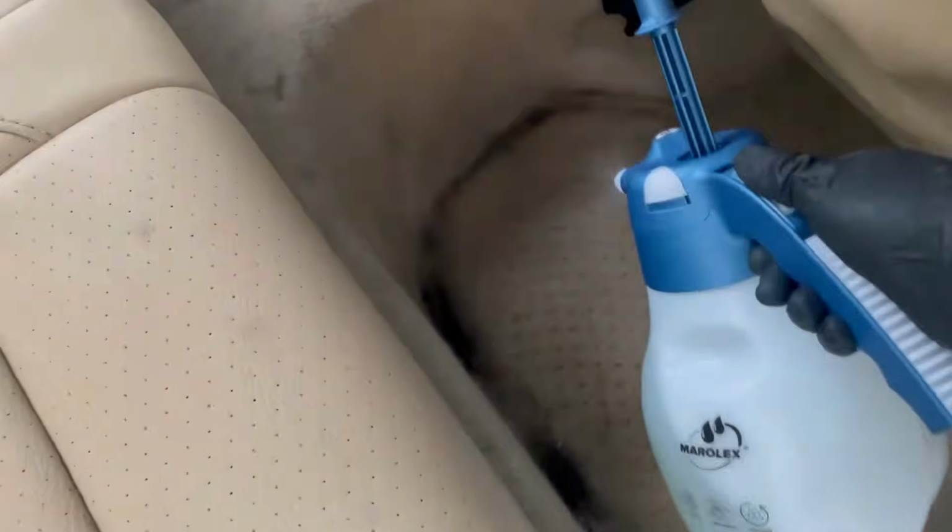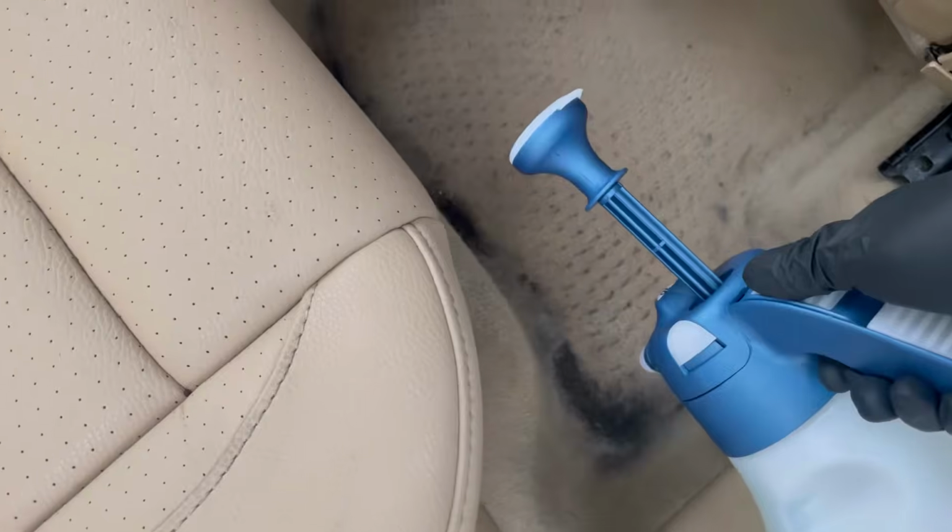And then from there, we are moving on to pre-treating the carpet and upholstery with BioBreak. We saturate the hell out of the seats with this, and then we agitate it with a drill brush.